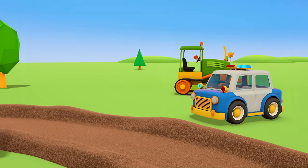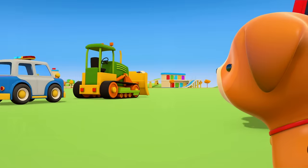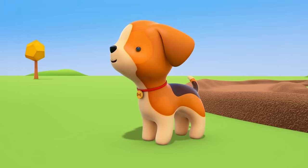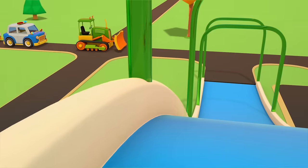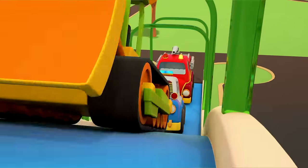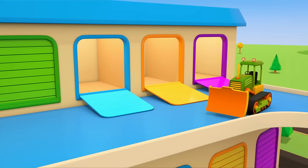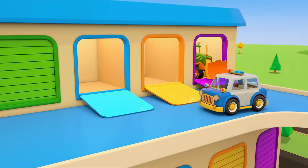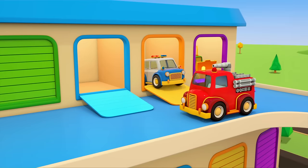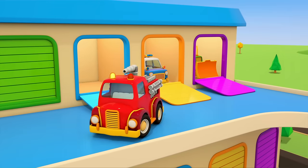Now the cars can return to the garage. Thank you, helper cars. These cars always have a lot of work. I wonder who they'll help next. Till next time, helper cars.